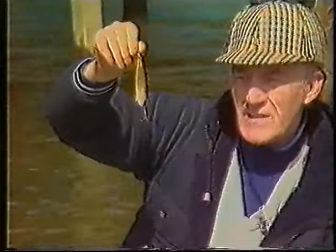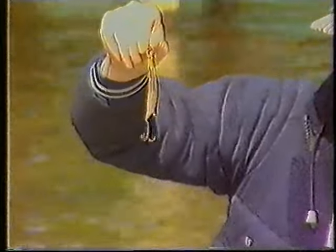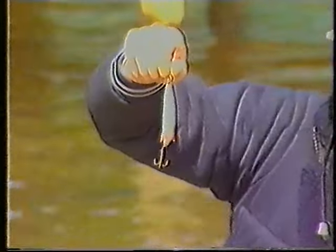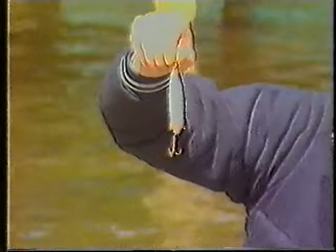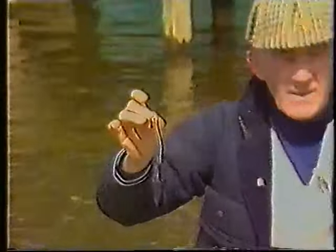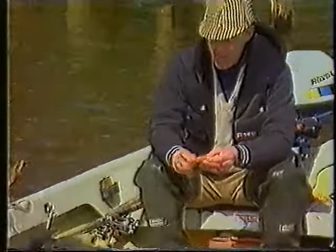So I mount it direct onto a piece of wire and a piece of copper wire onto the bottom here, so that the actual treble is moving in sympathy with the bait itself. When the fish takes, the small bit of copper wire at the bottom breaks off and you're playing the fish direct onto the treble hook. The Toby. One other bait, very, very popular indeed, is the Finnish Rapala.